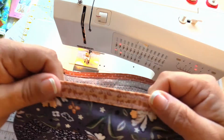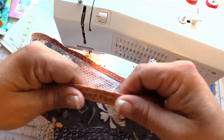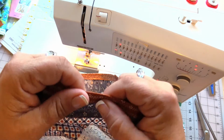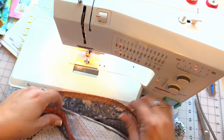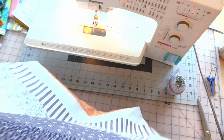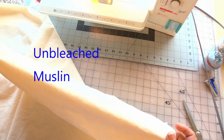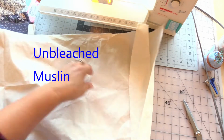Two rows of stitching along that top edge makes it nice and strong and gives this a little bit more stability in both directions. So all that is left to do is the handles. I'm going to do a kind of a radical design on the handles.